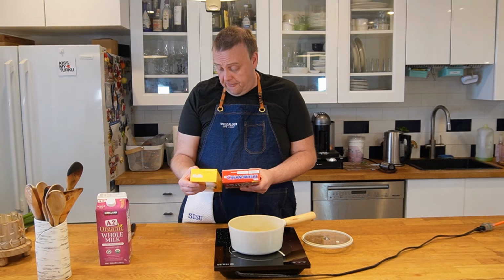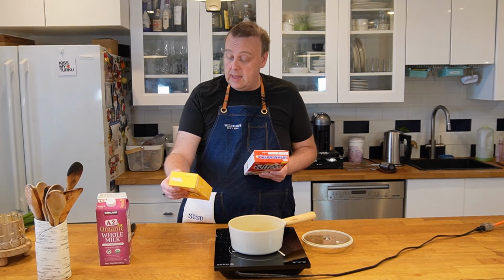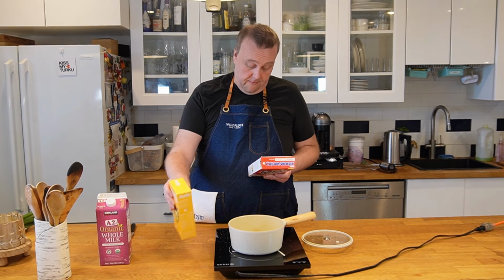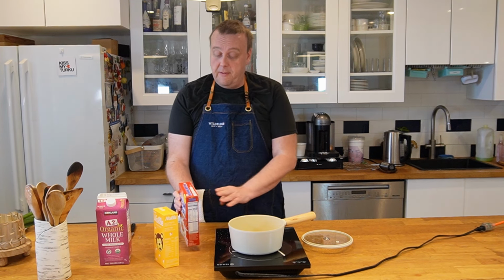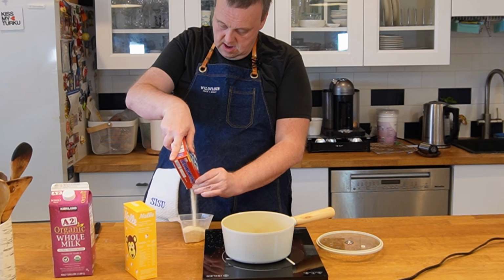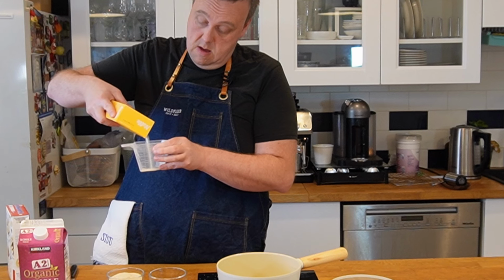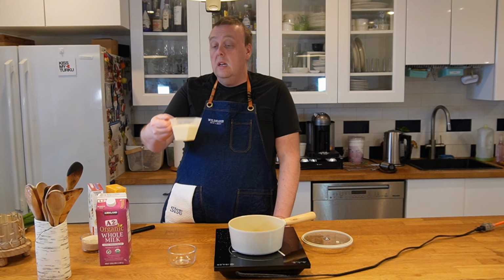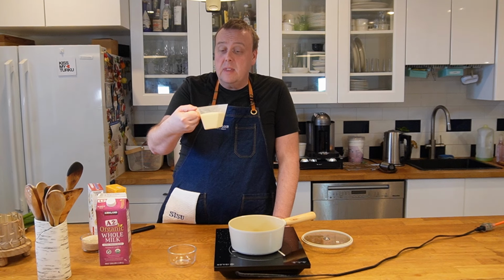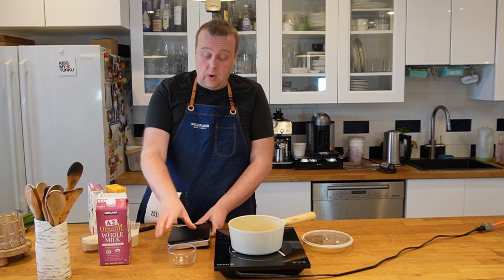So let's make 4 servings, since the package says there's an option for 4 servings, and this package also has a 4-serving option. So let's start with 3/4 of a cup of cream of wheat. And 1.5 deciliters. So 1.5 deciliters is actually slightly less than 3/4 of a cup. Not a lot. Actually, let's weigh these two.